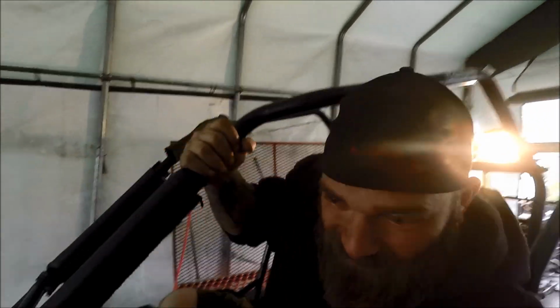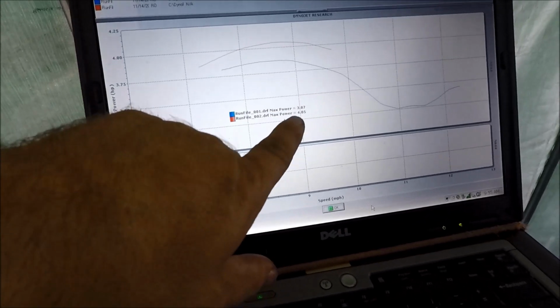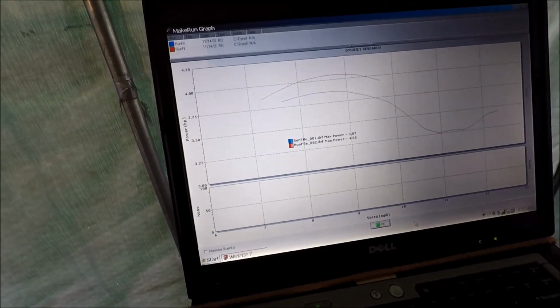We have numbers. 405. 4.05. 4.05. That was the first pull. That was actually a test pull that we did there, and that's the second pull. So 4 horsepower out of this motor.